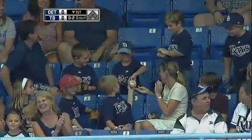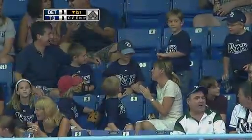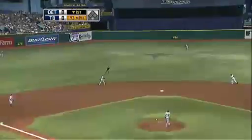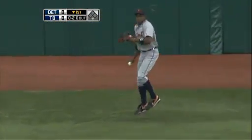Got a souvenir right away. Kids Sunday. That's the idea. Boy, there's about four or five kids up there. They got to get one each. There's a fly ball back into straightaway center field. Granderson is there and he makes the catch. So Bartlett is out of there.